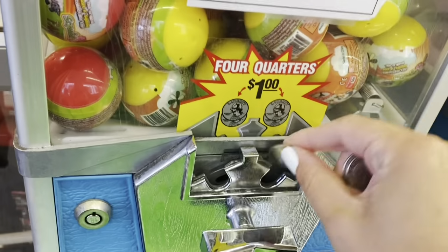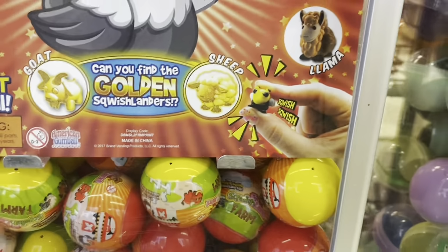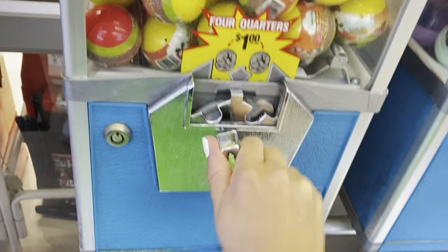These are a dollar now, a whole dollar. That's crazy. It's four quarters. There's a golden. Okay, can I get the golden one? I'm gonna do another zebra one. Wait for me.